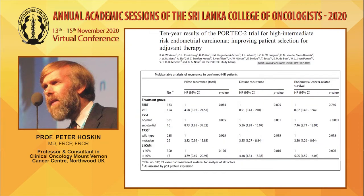Here in the PORTEC-2 study, a similar analysis, and again looking particularly at molecular changes. P53 again, you see for pelvic recurrence, for distant recurrence, for endometrial cancer-specific survival, mutated cases having a hazard ratio of about 3. And for L1CAM, that's a cell adhesion molecule marker, again you see a much higher hazard ratio for pelvic recurrence, distant recurrence, and for cancer-specific survival has a ratio of 5 if you have high levels of that marker.